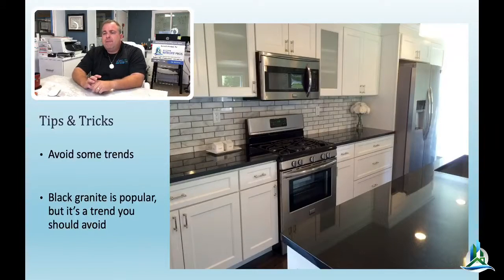So avoid things that are too trendy, like black countertops. Black countertops look really cool when they're very, very clean, but they show water spots and they show just about everything on there. So they were kind of trendy for a while, and I think history has definitely shown that it was a bad idea.